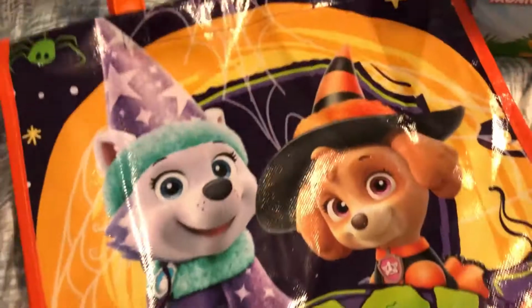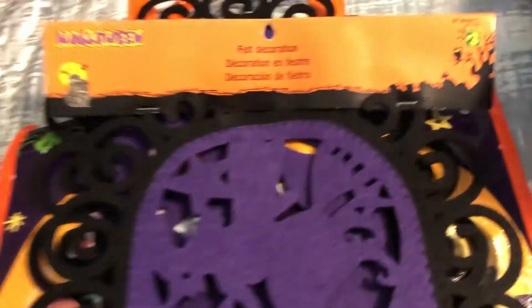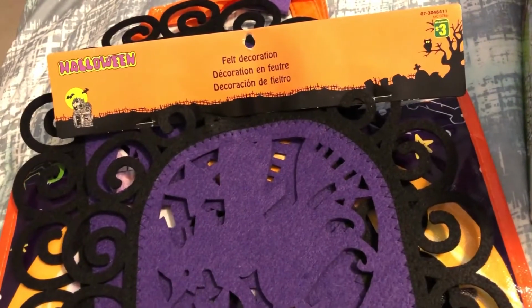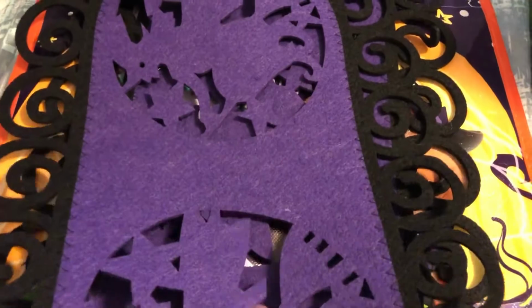And then the last piece for Halloween is this table runner. I needed a table runner, so this was absolutely perfect. And it's my colors. My Halloween colors are black and purple. So it was perfect. $3, quite large. I have it wrapped right now. It just has this really pretty design. I have a white table, so I needed something to break away from the white, so I grabbed that.